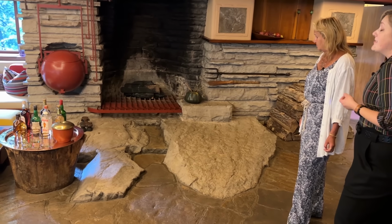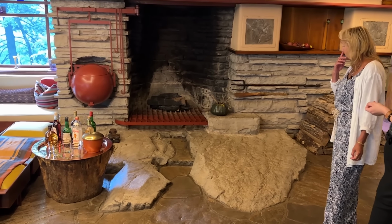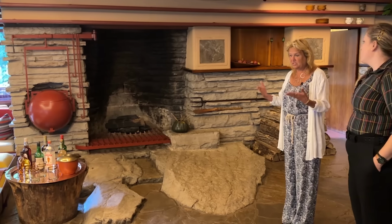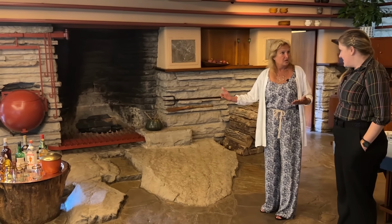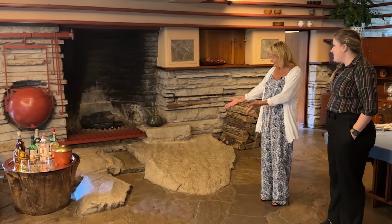And so here you literally see that. You see them coming through the floor. That's amazing. And as Ashley and I were talking, there are several of his designs where that was his idea, to incorporate nature into the home itself, almost so the two melded together. And he has it right here.